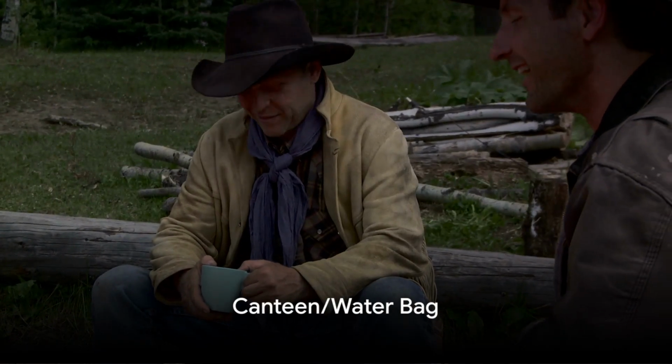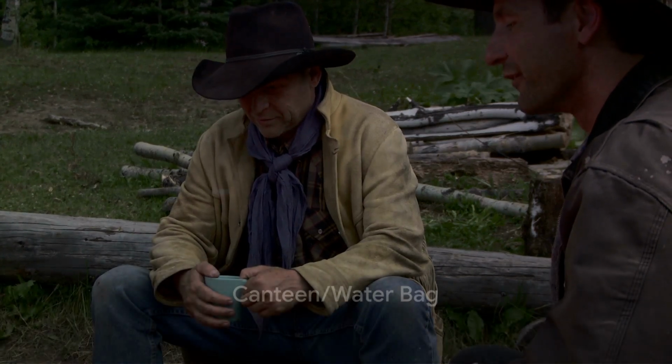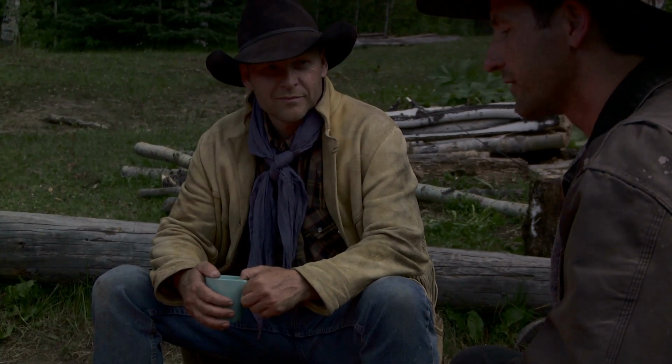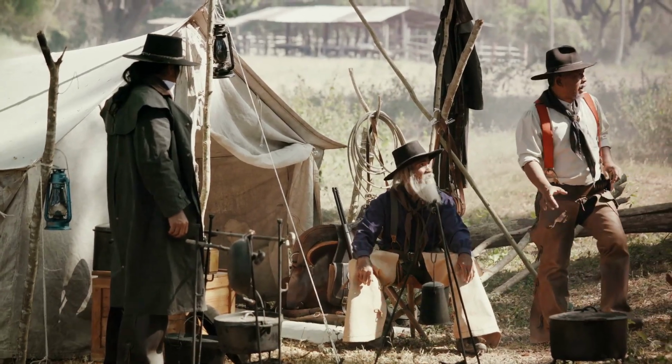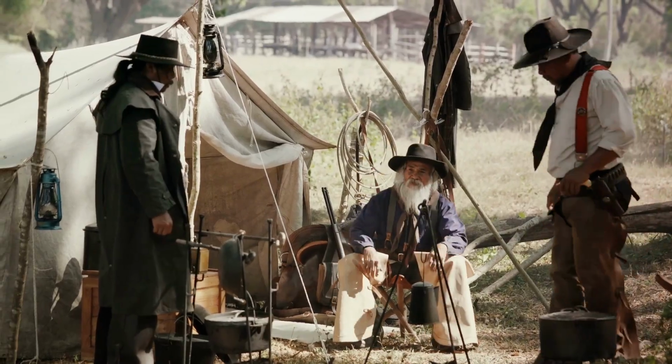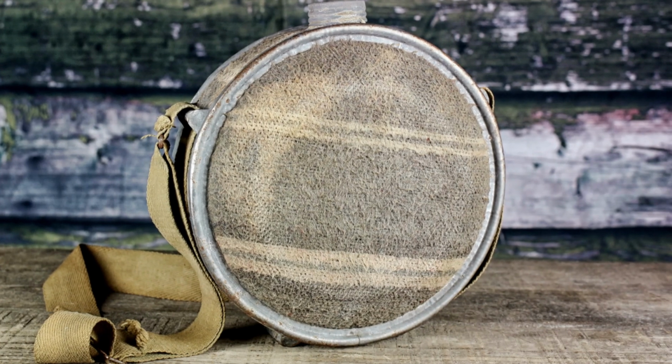Water is life, and cowboys knew this all too well. Picturing a cowboy without his trusty canteen is like imagining a fisherman without his rod. Traveling through arid deserts, over sun-baked plains, and across parched prairies, a cowboy's canteen was his lifeline. It was more than a simple water carrier. It was a symbol of survival.